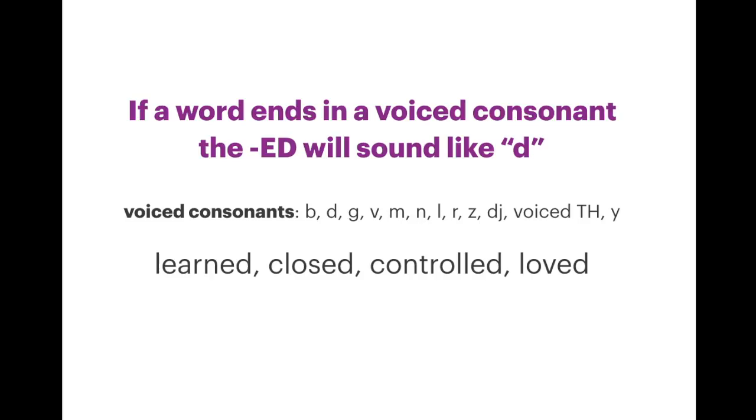Okay, second rule, when the word that you're starting with ends in a voiced consonant sound, then the ED ending is going to sound like d: learned, closed, controlled, loved. And anytime a word ends in a vowel sound, because our vowels are all voiced, you're going to hear that D sound as well. Tried, freed.